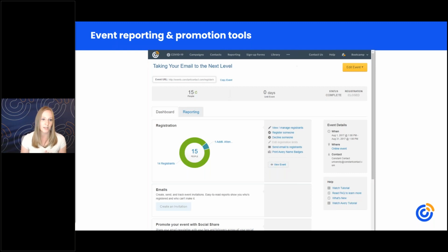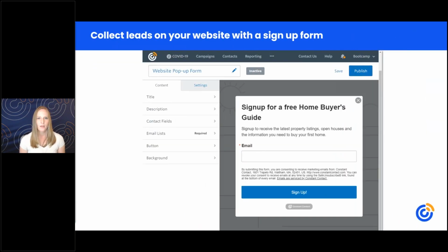I would suggest sharing it in your regular newsletters for anyone who's already on your email list, and then also on your social media so that you can further promote your events. It's super easy for you to create and manage all the details of your event, and even easier for your contacts to just register on their own whenever they see the link that you're sharing. There are tons of other ways that you can be collecting leads, and with Constant Contact, you can use a tool like this, or there's tons of other apps that you'll find as well.